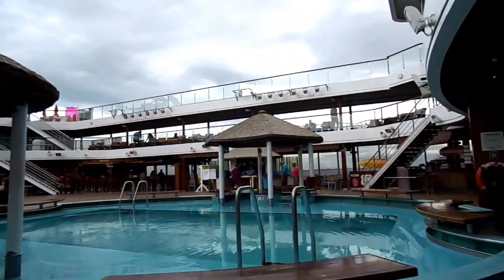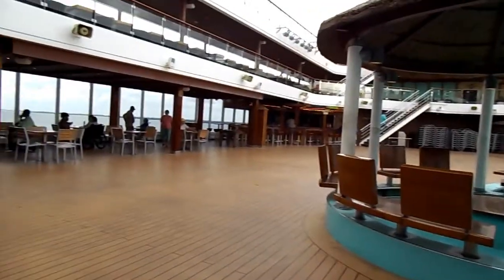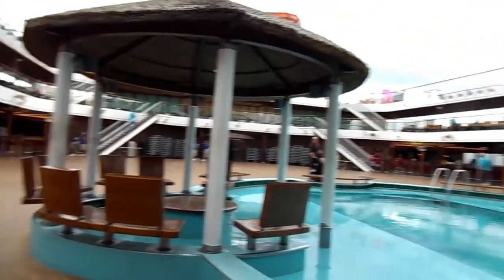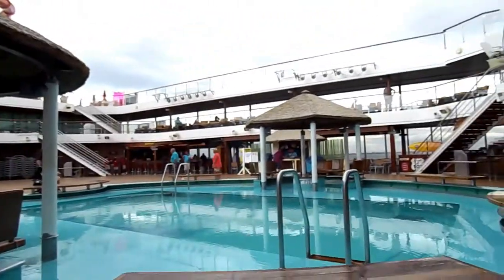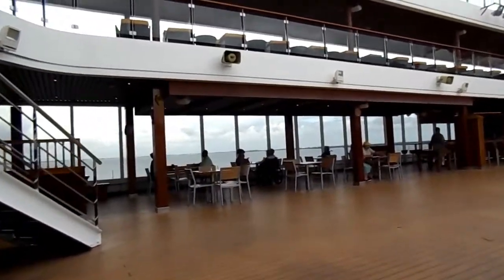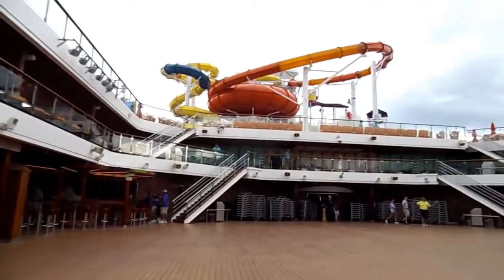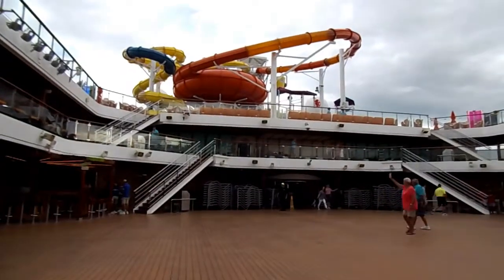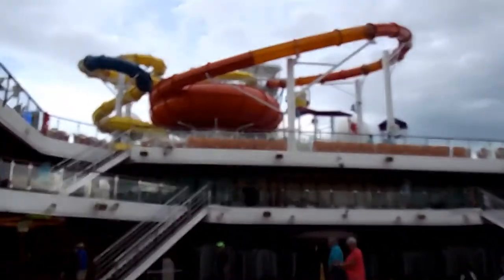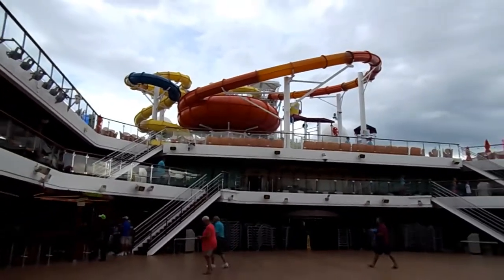This is the pool on the ship on deck 10. It's crazy how small this pool was for the size of the ship. This is actually the Lido deck in the midship. There is also a smaller pool in the back of the ship, the aft of the ship. And for the amount of people and the size of the ship, these pools are really small and tiny. On some days of this cruise, it was like sardines in a can. You couldn't get any more in there. It's crazy.